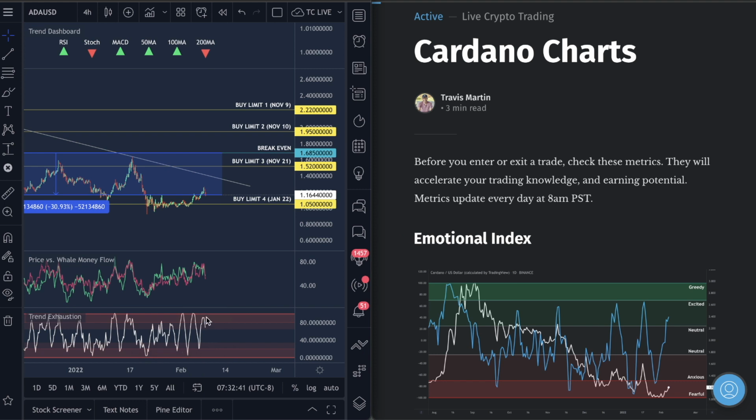ADA. I know some people don't like it called ADA, it's not professional. We're going to call it Cardano. Trend exhaustion is high here, guys, looking for that drop back down. But here's the thing. When the trend exhaustion gets to the bottom red section, and the whale money flow is still moving down, we're not at the high, we're still moving down, this is where I'm looking for pumps back up in the market.